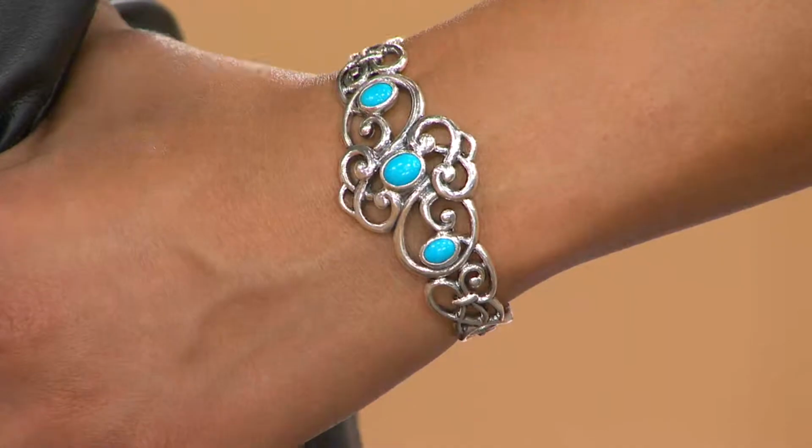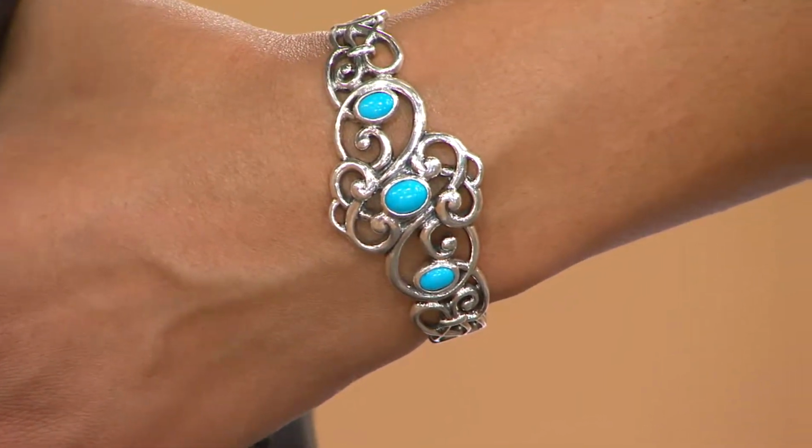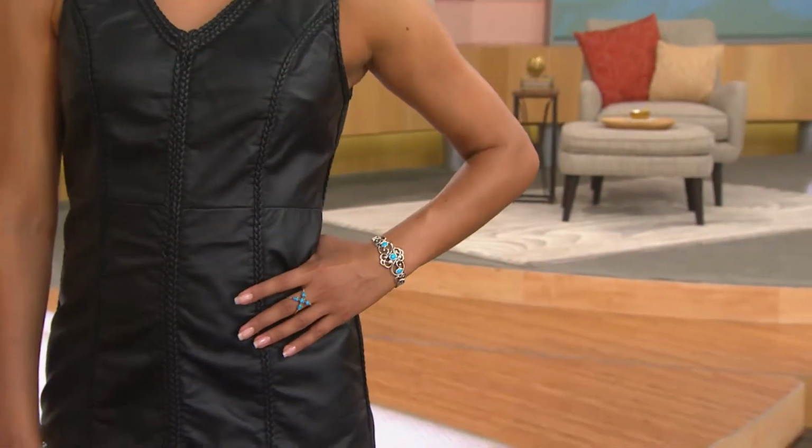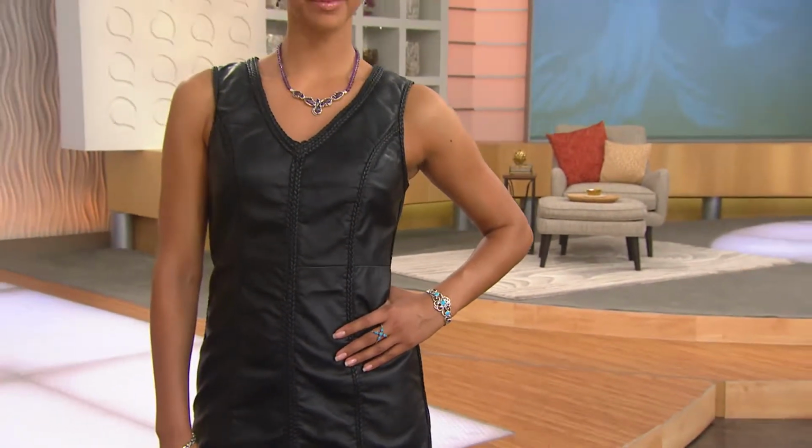Now I just love how Deanna's put it all together today. The black leather dress with the vibrant Sleeping Beauty turquoise and then that sculptural sterling silver. It could be dressy on someone else. She's making it a little bit edgy, especially with her X-ring. Very cute. She's an edgy girl.